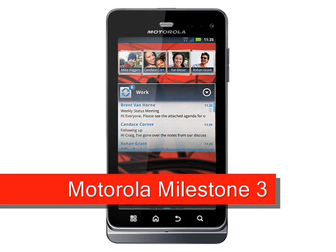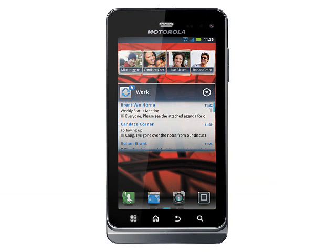Motorola Milestone 3 available now. There's good news and bad news for Motorola fans. Firstly, the Motorola Milestone 3 is available to buy right now. The bad news is that it appears to be shipping to South America only, and there's no indication that it will ever arrive in Europe.